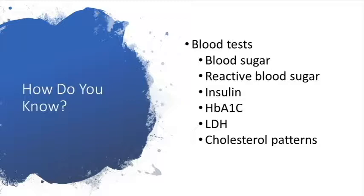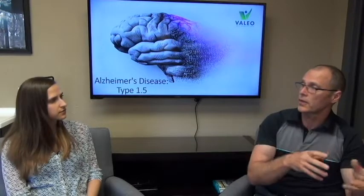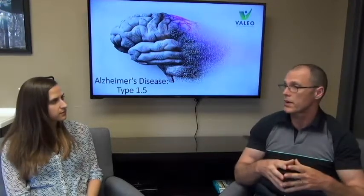We really look at blood sugar should not be over 100 if they're fasted, and insulin should not be over 4.5, again, if someone's fasted. When you look at those, I look at insulin as the gold standard, but it's not.